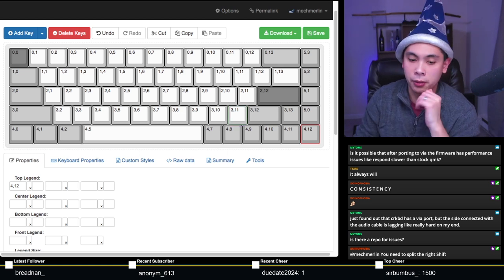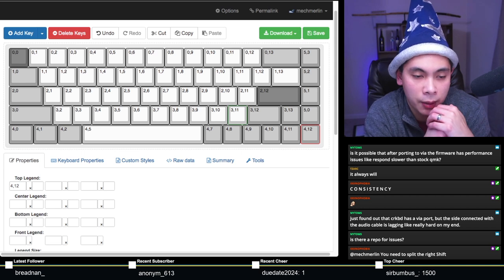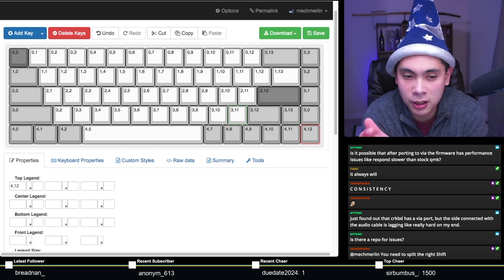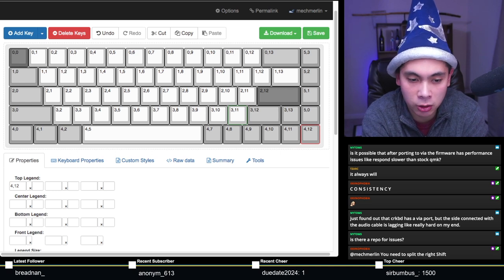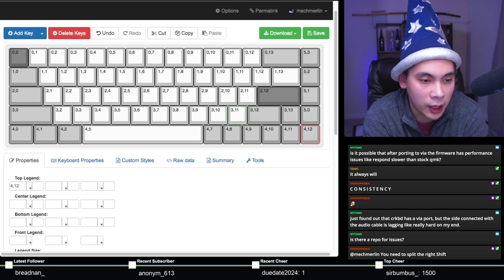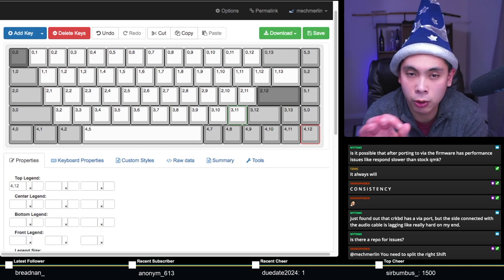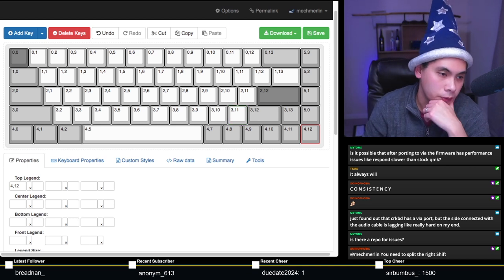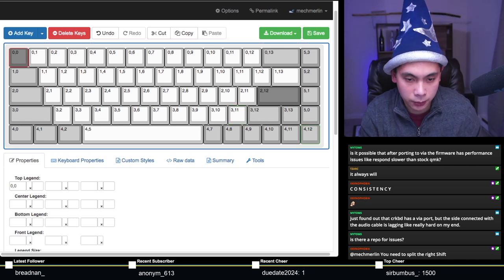But if you guys remember, when I had the VIA app open, you could change your 2U backspace into a split backspace. You could change your shift key into a split shift and all that. Right now, the way that this is, you can't do any of that yet. And the way to do that is to organize all of these options into groups. So here we go. Let's work on doing that really quick.